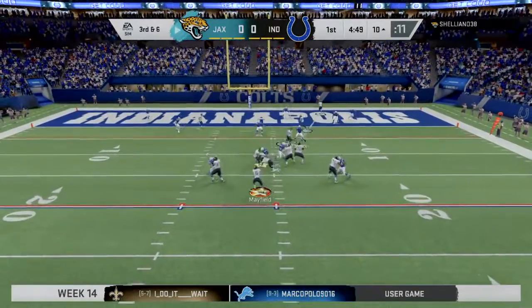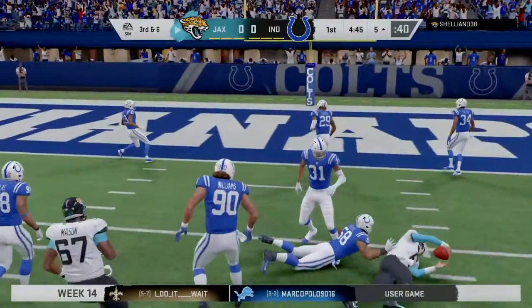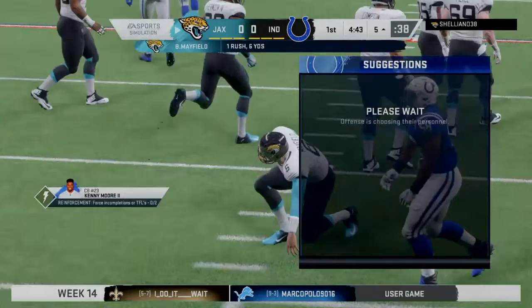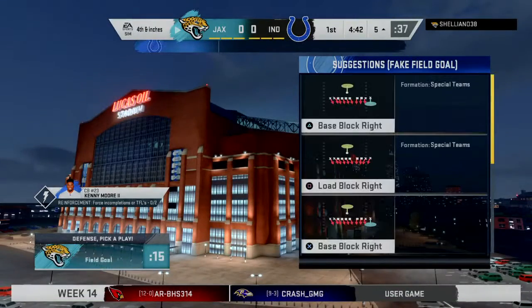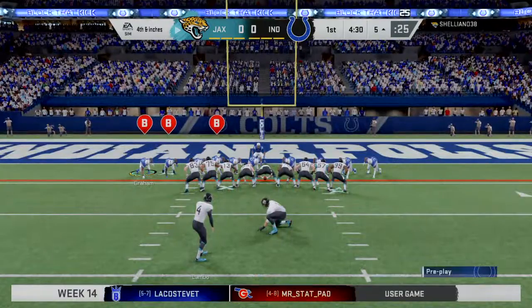From the shotgun, it's Mayfield. Buying time to his left. He may try and run for this. And he nearly got the first himself, but it appears he's going to be about a yard or 2 short. Decent gain on the scramble to 6, but now it's 4th.